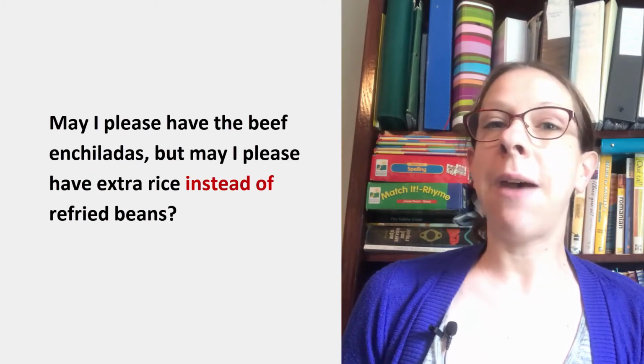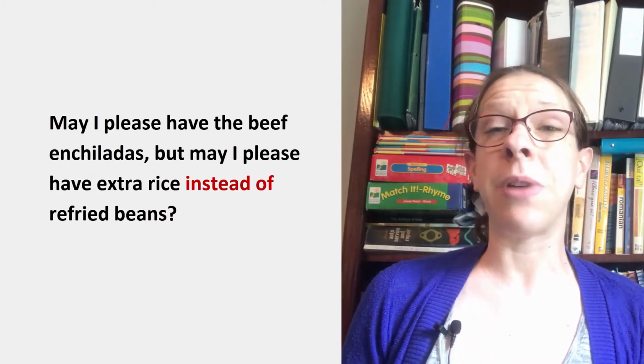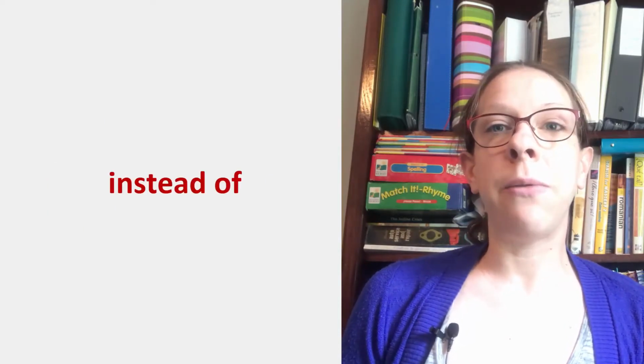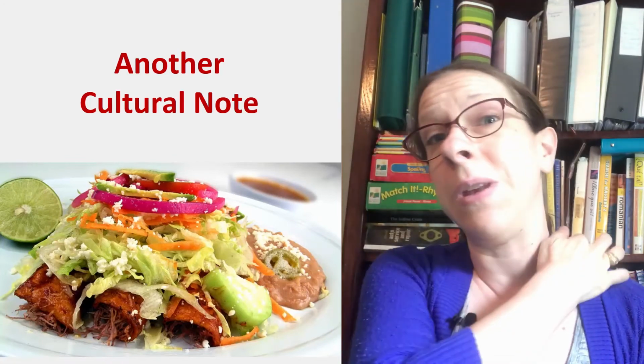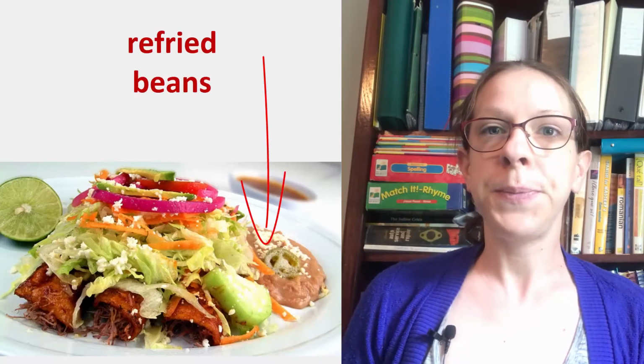Here's another way to ask. "May I please have the beef enchiladas, but may I please have extra rice instead of refried beans?" Here, the key words are "instead of" to tell the waiter you want more rice and not just rice and beans on the side with the enchiladas, which are great Tex-Mex and Mexican food if you haven't tried them yet. I have to ask for this all the time because I don't like refried beans very much.